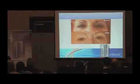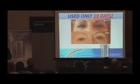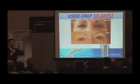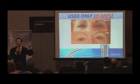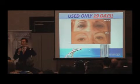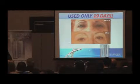As you look at the after picture, it looks like she has had some kind of surgery done, right? Her eye bags are gone. And they told us it was only 19 days using the serum. Wow. Is that amazing? Now, I know there are those of you who are skeptical, wondering if it's just a Photoshop picture. But there are many people in this room who met this lady in Las Vegas last month. This is Judy, Wendy Lewis's older sister.